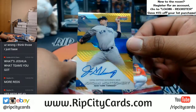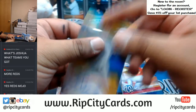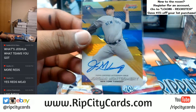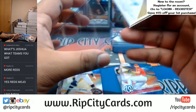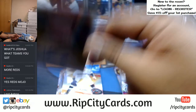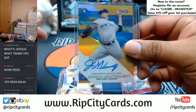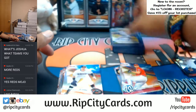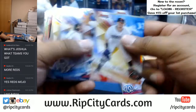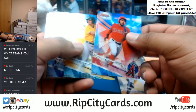Jordan Montgomery, gold for the Yankees. Oh boy, that is nice. Would have been even nicer if it was Jeter or the Judge, man. I know this, but having a gold number to 50, always nice in your life. There you go. Just keep it going. Mirror image again. We'll get random at the end.